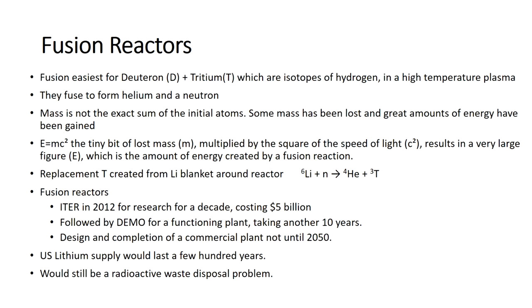So tritium and deuterium, which are isotopes of hydrogen, fuse together and release. They will result in helium and a neutron. So in this case, mass will be lost, and then energy will be generated. It still will follow Einstein's law, which is E equals mc squared. So due to the loss of mass, a very large amount of energy will be generated.